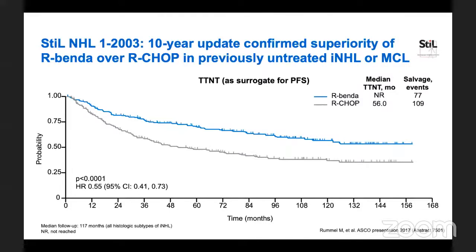It is a well-defined treatment, and we are now seeing patients who have kind of plateaued after 10 years. And we begin to believe that some of our patients may actually get cured with this regimen.